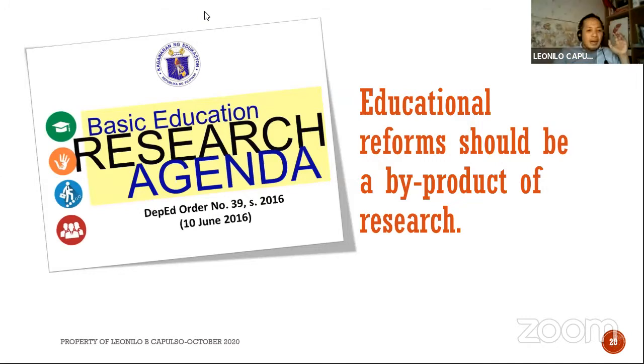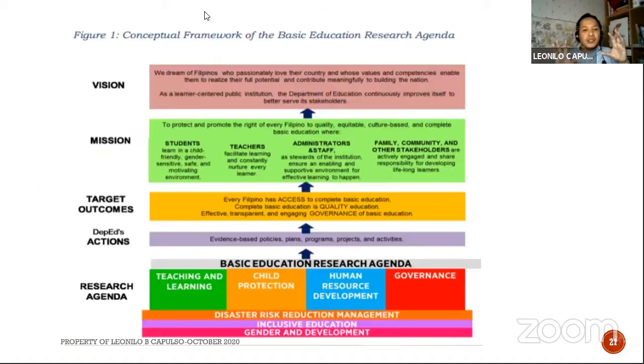Also, this Basic Education Research Agenda of the Department of Education responds to the different stakeholders of education, to parents, to teachers, to students, based on the different themes or agenda being presented on teaching and learning, child protection, human resource development, governance, disaster risk reduction and management, inclusive education, gender and development. So lahat ng mga area na to, na mga agenda, are actually being addressed by the department. Dito din ginagawa yung mga research. At yung mga nakukuha nating mga kaalaman ay siya yung ginagamit natin at ina-apply natin sa classroom. That is why lahat ng ating mga practices ay bunga dapat ng pag-aaral ng research.